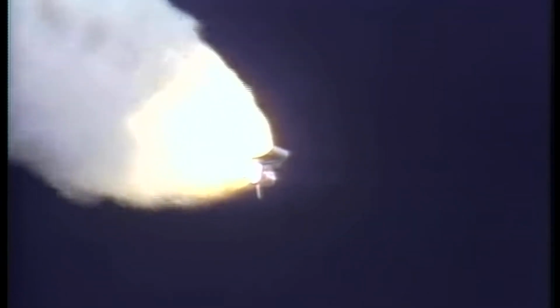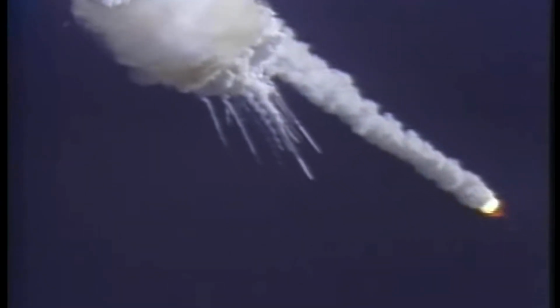Velocity 2,257 feet per second. Altitude 4.3 nautical miles. Downrange distance 3. The engines were then throttled up to 104% at 51.919 seconds. Up 3 engines now at 104%. Challenger, go at throttle up. During the flight, telemetry data gave no indication of problems. 1 minute 15 seconds. Velocity 2,900 feet per second. Altitude 9 nautical miles. Downrange distance 7 nautical miles.